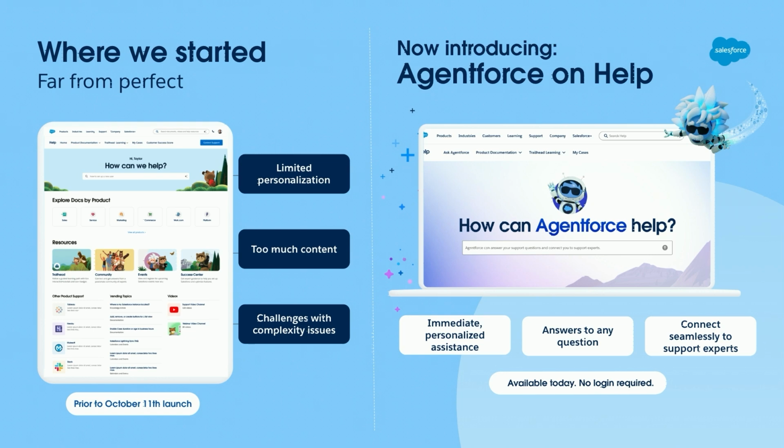This is the help.salesforce.com portal that you probably have seen. You have probably opened a few cases yourself. On the left-hand side, you see how it was in September, October timeframe of last year before we deployed Agentforce. There is a whole lot of knowledge and information. Salesforce has been around for 25 years now. There's a lot of knowledge articles, release notes, and so on and so forth. But information was hard to find. And when you search for something, you just get links back.